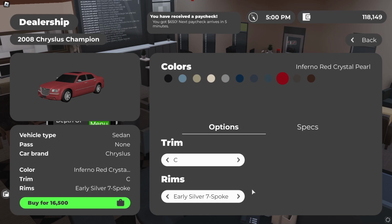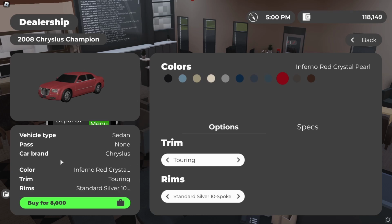Probably my favorite ones. I don't know if I did these or not, but the early silver 7-spoke, early chrome 7-spoke, and European silver 5-split-spoke. And that is it. Next trim is the Touring, which comes with the standard silver 10-spoke.